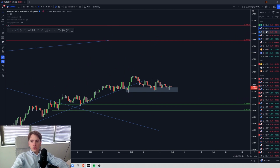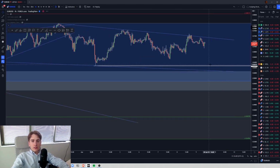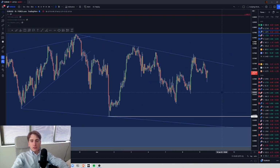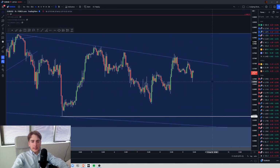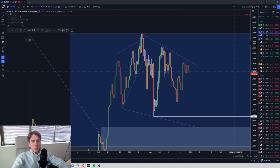Then we have euro dollar, and excuse me, euro dollar hasn't really been moving that interesting, I would say. As you can clearly see, we reacted beautifully to this area of demand this morning, in line with the overall trend. So if we look at the overall trend on, let's say, the 4-hour, we do have to remember that the overall trend on the 4-hour is bullish due to the break of structure over here.